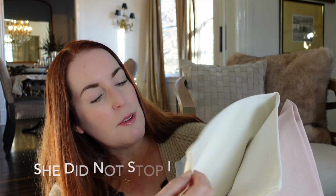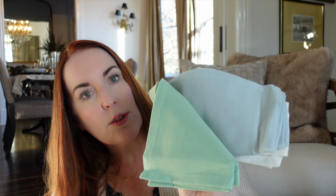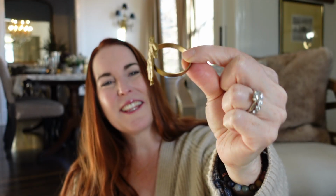For the dining table, Charlie, stop it. I found these really beautiful napkins. They are pink, kind of a creamy white, blue, and green. Bunny napkin rings. Let me take them out because of the glare. Bunny napkin rings. Come on. Okay, there you go. Focus. So I think these are going to be cute.